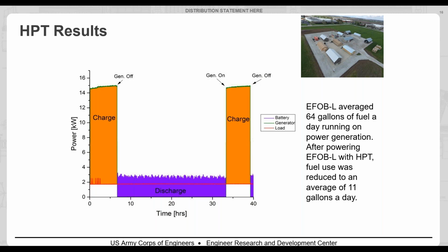You can see here a snapshot of how the Hybrid Power Trailer works from some of the data we took. The orange sections show when the generator is online. You can see it running. Again, it's a 15 kilowatt generator. You can see it running almost to 15 kilowatts and charging the batteries. Then the purple is when the generator is off and we're discharging solely from batteries.